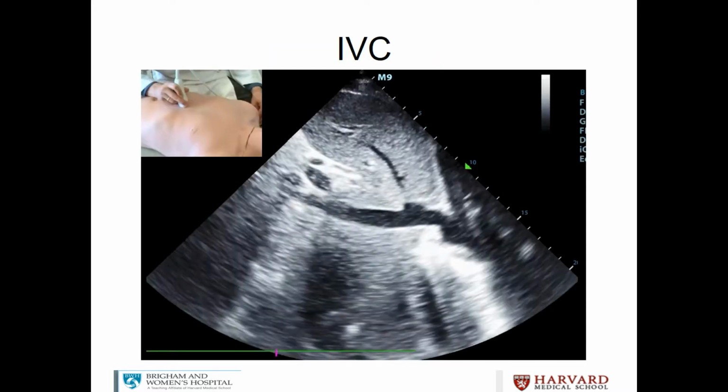The last of the 5 views that we will need to obtain for basic critical care echocardiography is the inferior vena cava. This view will be obtained with the probe marker pointing up and down. So from the last view, the subcostal view, where the probe marker was pointing to the patient's left, we rotate 90 degrees counterclockwise, having the probe be vertical, and cut through the inferior vena cava longitudinally.